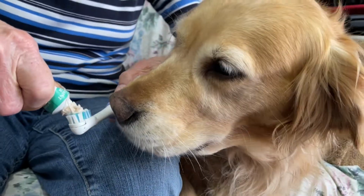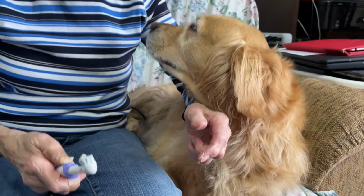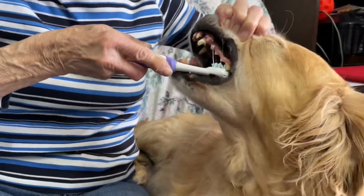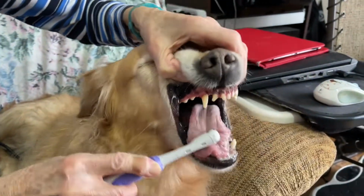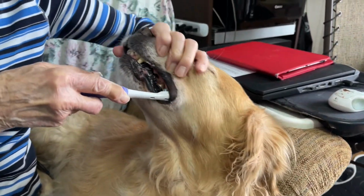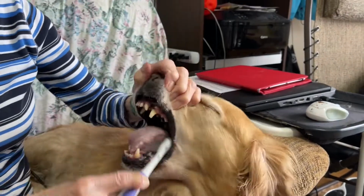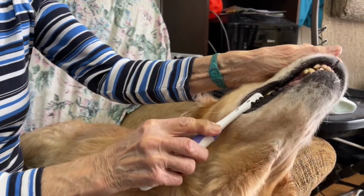So I put a bit of the mint toothpaste on the toothbrush, and then we just go in, and because it tastes nice, she's trying to lick it and taste it. You have to get right to the back ones to get all that plaque and any bits of food that might be stuck in the teeth.